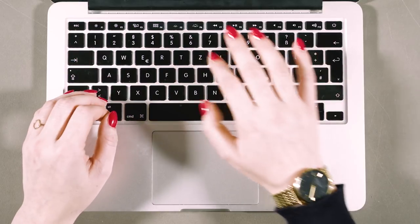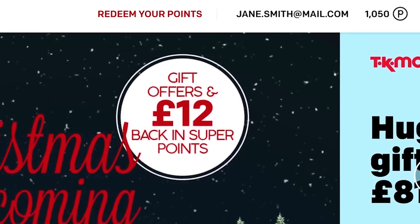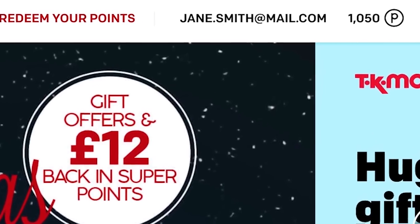You need to be logged in to Rakuten to get super points. If you haven't got an account already, you can easily set one up in a couple of minutes. Once you're logged in, you can find the balance of your super points here.